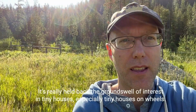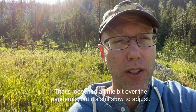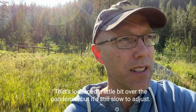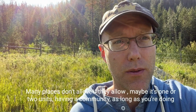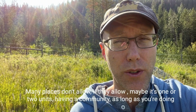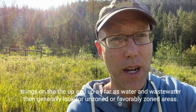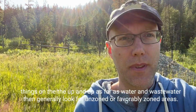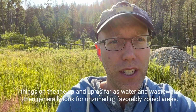It's really held back the groundswell of interest in tiny houses, especially tiny houses on wheels. That's loosened a little bit over the pandemic, but it's still slow to adjust. Many places don't allow it, and if they do, maybe it's one or two units. Having a community, as long as you're doing things on the up and up as far as water and wastewater, then generally look for unzoned or favorably zoned areas.